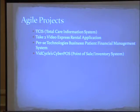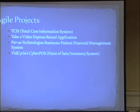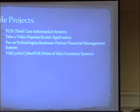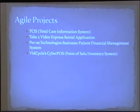And these are the projects I've been involved in. First one, TCIS. It's a healthcare application, total care information system. The next one was a retail video express rental application. The next one is a patient accounting system for healthcare for Per-Se Technologies. And then the last one is again a point of sale inventory system for a retail store.